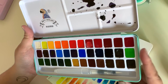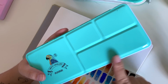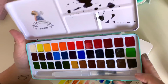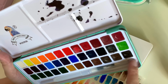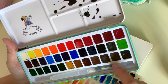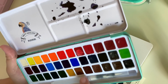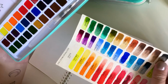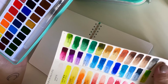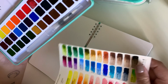And I was actually very surprised by this palette. Honestly, I picked it for the color. Everything in my life is this color and I love it. But usually palettes with this kind of plastic wells are pretty inexpensive and not the best quality. But surprisingly, these are actually really nice. This is the swatch sheet for them, and I really like it. They're not chalky at all, and they're very vibrant, so I like them a lot, and I'm gonna use them today.